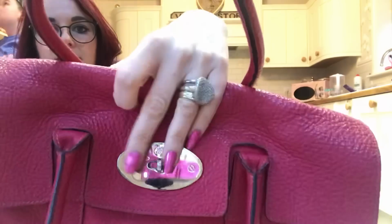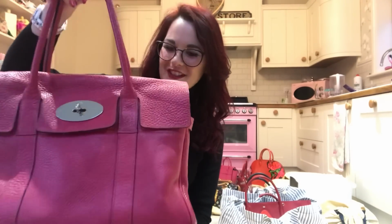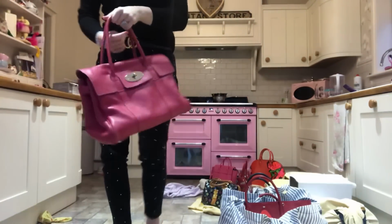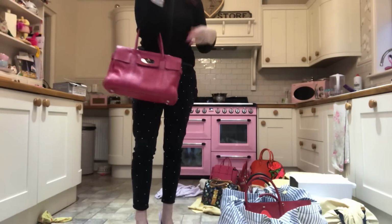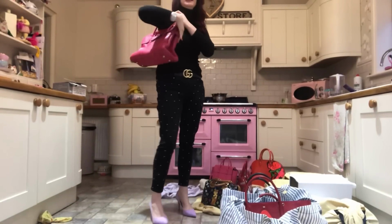A lot of Mulberries do have gold hardware. This has got silver, and this was gifted to me by lovely Siobhan. Hello, my darling. I still love this bag so much. Yeah, it's gorgeous, and I love it so much. So again, this is a top handle bag. The fashion was you used to hold them in the crook of your arm. You can get this one over your shoulder.